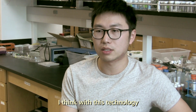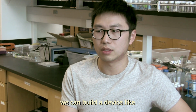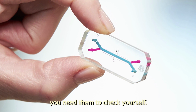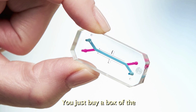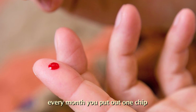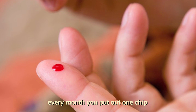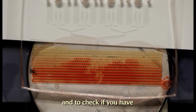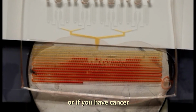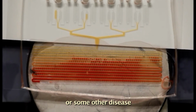I think with this technology, we can build a device to check yourself every month. You just buy a box of microfluidic chips, and every month you take out one chip to check if you have too much blood pressure or if you have cancer or some other kind of disease.